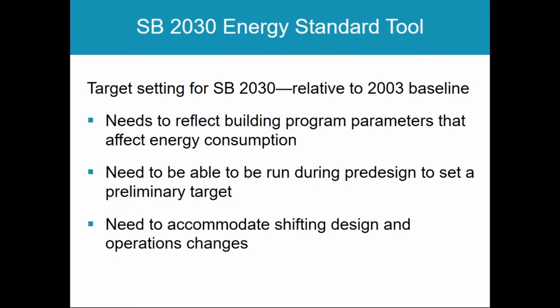And to do that, we developed, as part of the online tracking tools that we use, what we call the Energy Standard tool. This allows project teams to input basic building program data and to create an appropriate EUI for that building, so an energy target in kBTUs per square foot, energy use per square foot, which we call the Energy Standard. Listed here are just what we view as the needs of that tool.